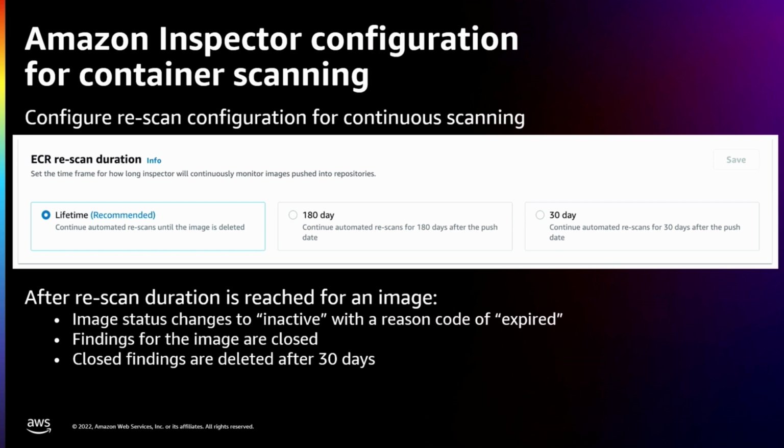Now, some things to keep in mind: if you've set a finite time frame, the 180 or 30 days, when that time frame expires, we'll set the status for that particular image to inactive, and we'll set the reason code to expired, so you know exactly why we are no longer scanning that particular container image. We'll also flip the findings status for all the findings for that image to closed, and after 30 days, we'll delete the closed findings from Inspector.